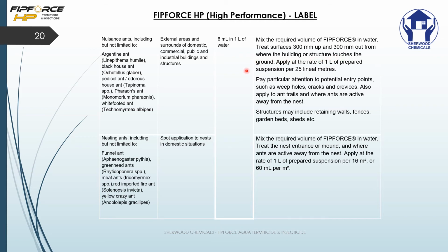Remember that treating for ants is only external with FipForce HP. It is not an internal product. Pay attention to weak holes, cracks and crevices. For nesting ants, you want to apply a liter of prepared suspension per 16 square meters.